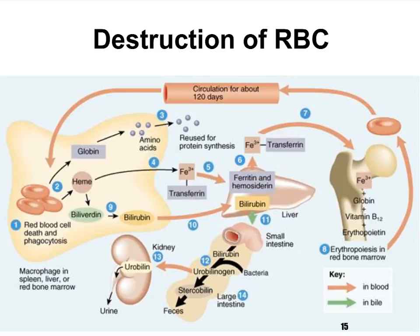Some of that bilirubin, it doesn't show that on this diagram, but some of it actually gets recycled back to the liver, or returned to the liver, I should say, to be reused to make new bile. While a good portion of the bilirubin, on the other hand, will just be excreted in the form of feces or even in the form of urine. So that wraps up our discussion of the red blood cells.